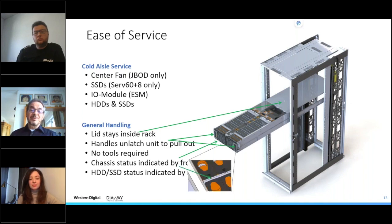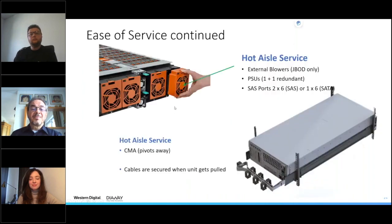If you pull the JBOD forward, you'll be able to see which hard drives are asking for service, because they have a tiny LED next to them as well. Switching to the back, you can change the blowers individually, so you don't have to change whole PSUs like you might have to do with other designs.